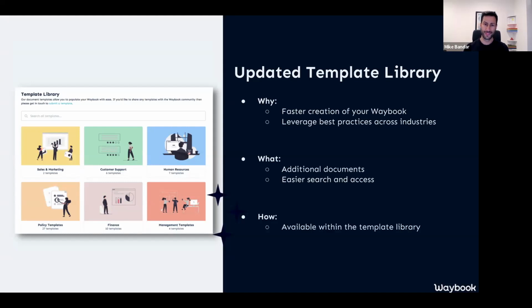As with the reports, it's already in your account, so it's fully accessible for all Waybook members. And it's now also available on the Waybook website at waybook.com/templates if you wanted to have another look there. But if there is anything that you're looking for, you're stuck with, or you'd love to get some more insight on, please do remember to get in touch with support, because we do take requests on the templates that we're creating in your Waybook template library. So let me just show you briefly what that looks like.